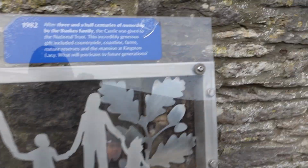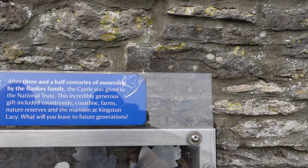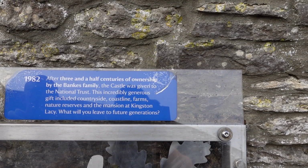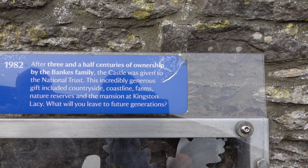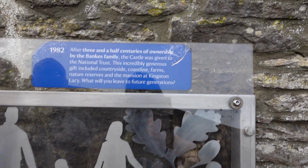There you go. And finally, 1982: after three and a half centuries of ownership by the Banks family, the castle was given to the National Trust. This incredibly generous gift included countryside, coastline, farms, nature reserves and the mansion at Kingston Lacy.